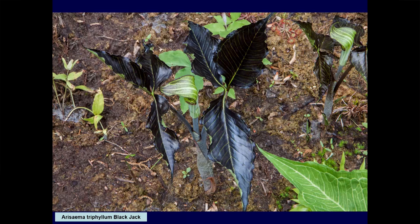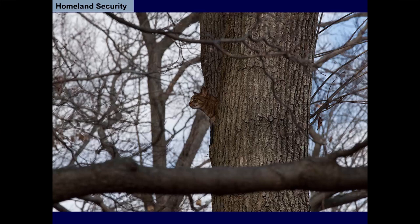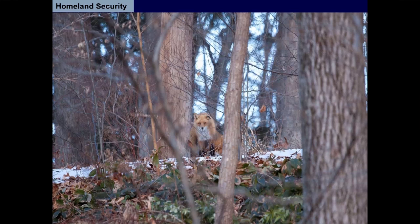Okay, so with all these tubers and corms and stuff that all the animals want to eat, we have our own Homeland Security Patrol. He comes out of the tree occasionally for a treat. And the next slide, we have our own foxes up at the top of the hill. So without the deer fence and without the animals, there would be no garden. So it's definitely important to have some sort of natural defense.